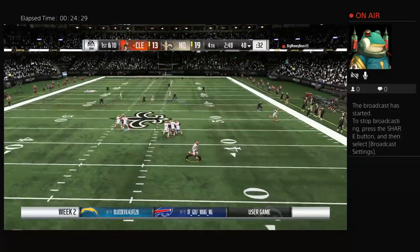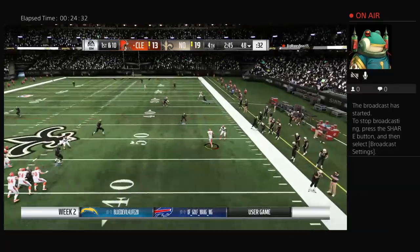And after that completion, you can understand why so many teams in the league want speed on defense at every position. The tight ends have created so many tough matchups now.